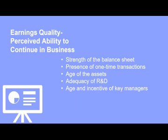So if we have the perceived ability to continue in business, we're looking at the strength of the balance sheet, maybe some one-time transactions, like we expanded into a new building this year, so that would be a one-time transaction. What are the ages of the assets? Are we doing proper R&D if that boosts our business? The age and the incentive packages of key managers. That all factors into earnings quality of a business.